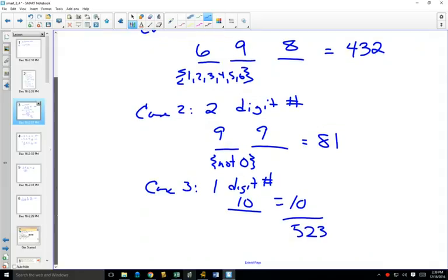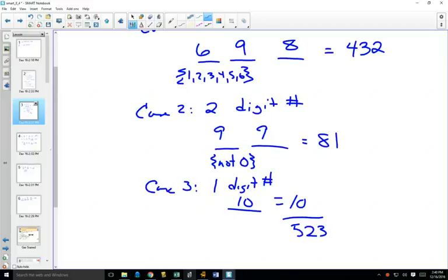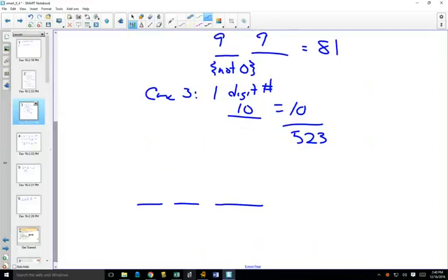Could we do it in one case where we include the 0? So instead of 6 choices at the beginning, you put 7 choices because you could include 0. And that'll count my 2-digit numbers. Then how many choices do I have for the second one? Do I have 9?